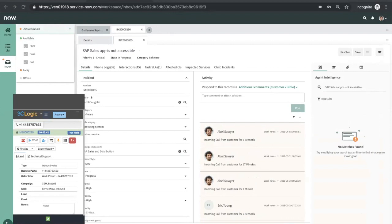Now what I'm going to do for just a quick second, I'm going to pause my screen. In the background, I'm actually going to send in an email real quick. We'll give it 30 seconds for ServiceNow to receive that email. Let me just bring my screen back up here.